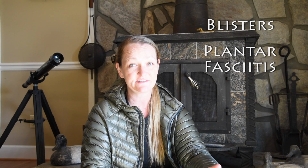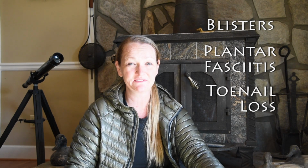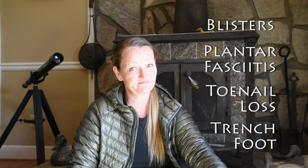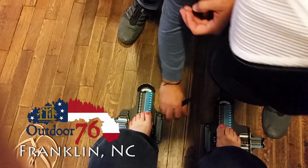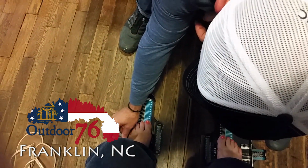Of course, we all know about the blisters, plantar fasciitis, loss of toenails, and trench foot. So most foot problems, I'm learning, stem from improper shoe fit. And I'm a perfect example of that. I've been buying and wearing a size 8.5 shoe for pretty much my entire adult life. I went to Outdoor 76 in Franklin, North Carolina because I heard so many good things about Rob. He spent a couple hours with me sizing my feet. I'm a size 10 and I'm cramming my feet into an 8.5.